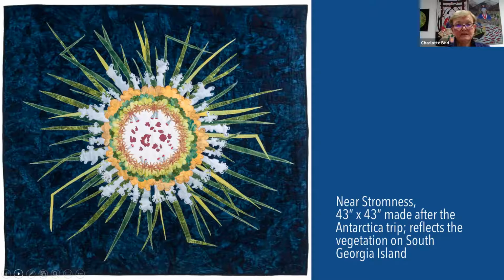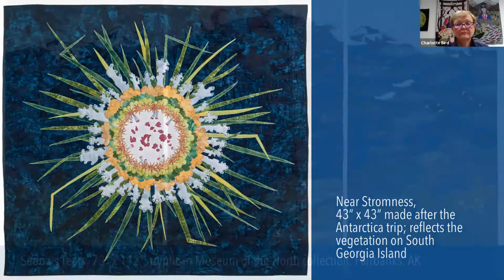plants and microbe things that were fairly similar to the things that we see in the Arctic. So you've been bouncing back and forth between very north and very south. So I want to move us back to very north, to Alaska, and talk a little bit about Sedna's Tears, if we can see that slide.